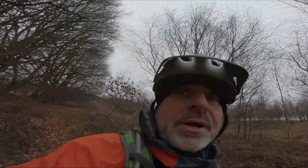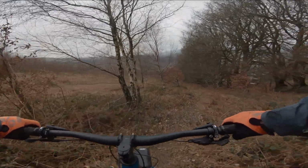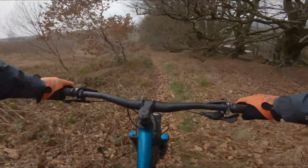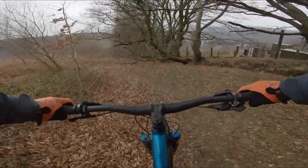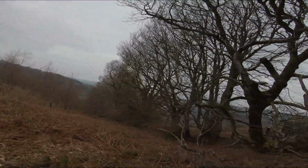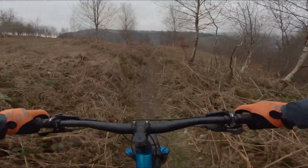Don't know why his camera's playing up. I might buy this tower thing as well. Let's just go for it. Get a bit frustrated fiddling around with cameras and stuff, and I know I could be riding. Oh god, there's that big tower there, look. Never know.